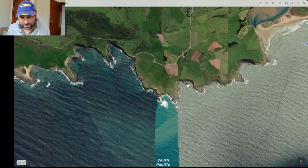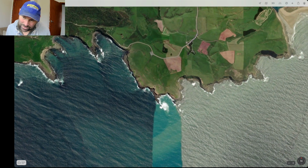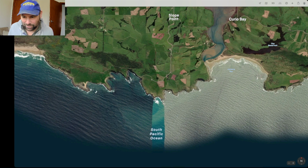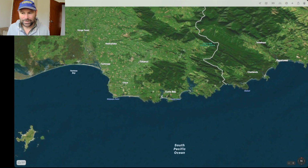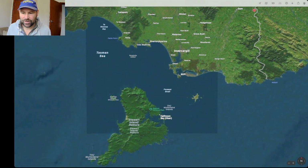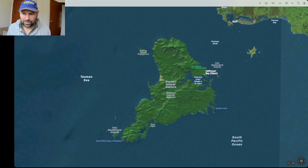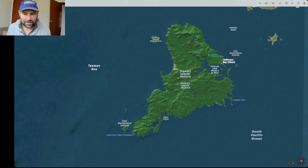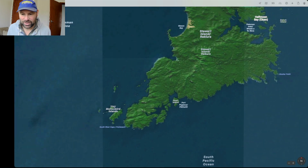I think the most southern point might be this place here. What's it say? Slope Point Road. Maybe Slope Point. Is this called Slope Point? I'm not actually sure, but that seems to be the bottom of the South Island. And anyway, that's not the bottom of New Zealand, because you might logically think that the bottom of New Zealand might be at the bottom of Stewart Island, because Stewart Island is apparently the southernmost island of New Zealand.